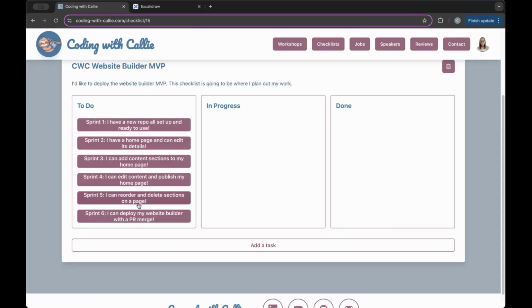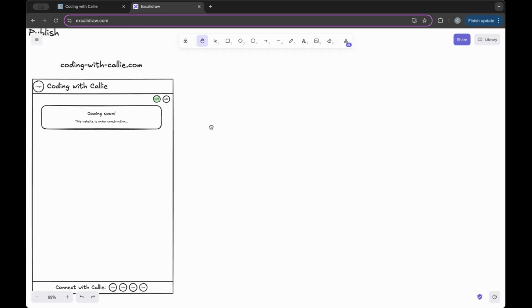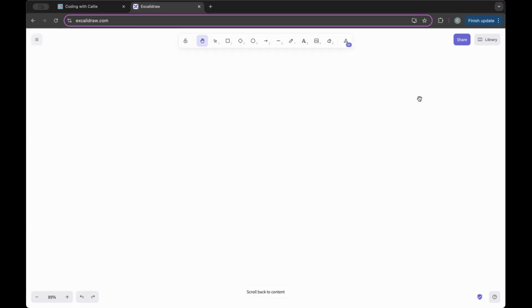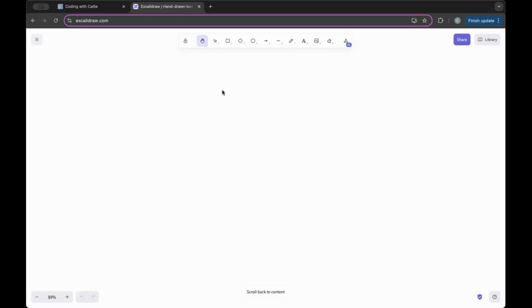All right. Next is reordering and deleting sections on the page. So if I add 15 sections and then I realize that I want section number 3 to be up top, I don't want to have to go and delete all 15 sections and start over. I want to be able to click a button that will move content up and down, which, I've lost my way around my Excalibur now.